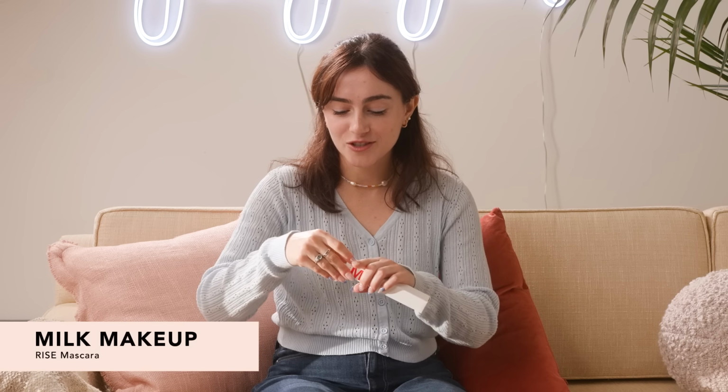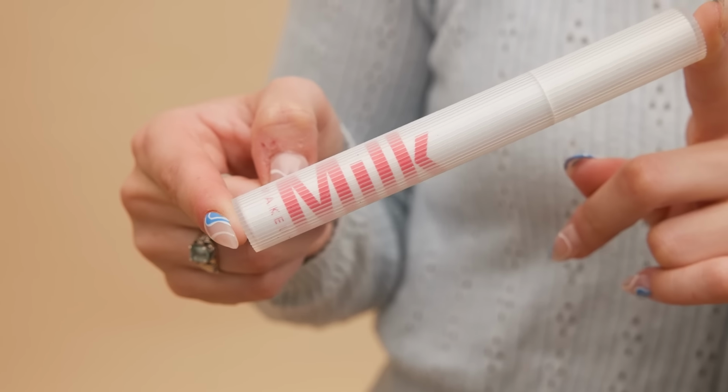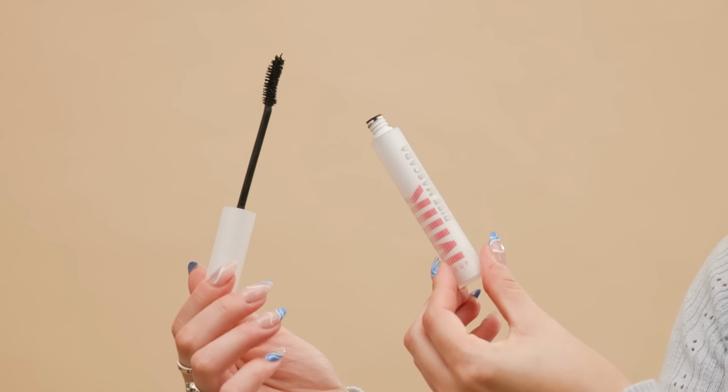Let's get started. This is the Milk Makeup Rise Mascara. Let's open it so I can show it to you. Okay, the fun thing is that it has little ridges on it in rubber, and it matches the packaging, which is really cute. This is an award-winning everyday mascara that lifts, lengthens, curls, and adds volume. I am wearing it right now. I'm gonna show you the brush. It has curved bristles. So if you see, it kind of has this little hook shape.